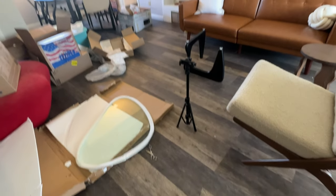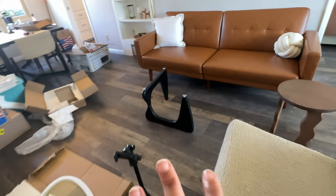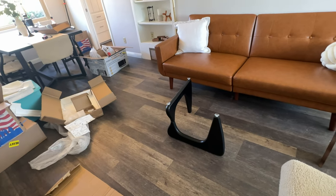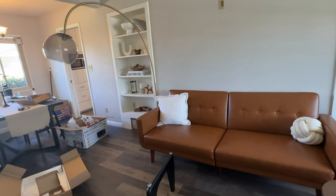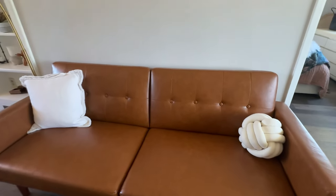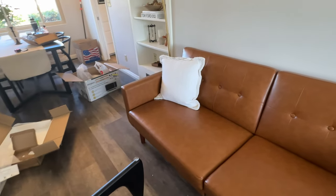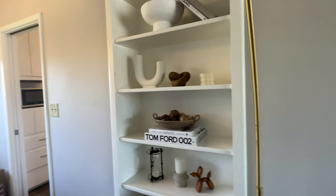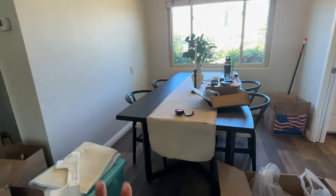Okay, you guys, update. I just picked up my coffee table. It was a long drive, like an hour and 30, but I saw it on Marketplace and I was like, I needed this. And then I also got my couch. I have the same pillows that I had in my other apartment. And then you guys saw me set that up and my table.